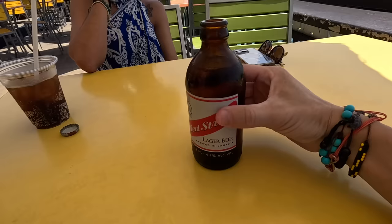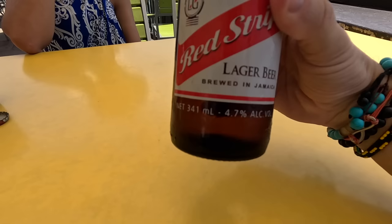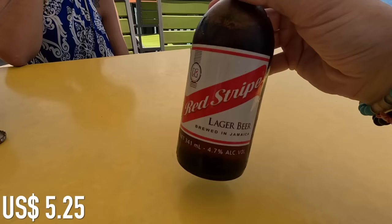$16.95. So I went for the famous Jamaican beer, Red Stripe Lager, brewed in Jamaica, 4.7% alcohol. That was $5.25, so yeah, definitely tourist price. I like the chunky little bottle though. Kind of different. Try it out. Yeah, like a light taste. I like it, easy to drink.